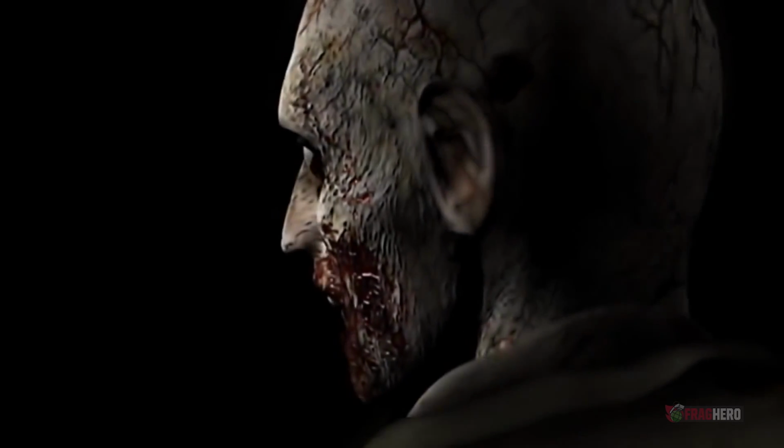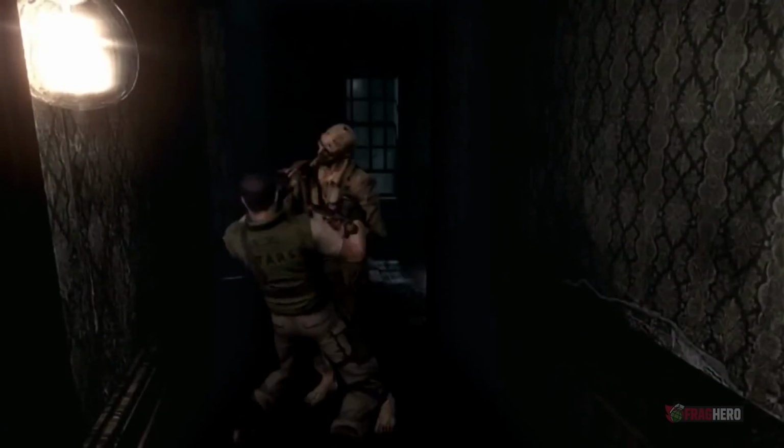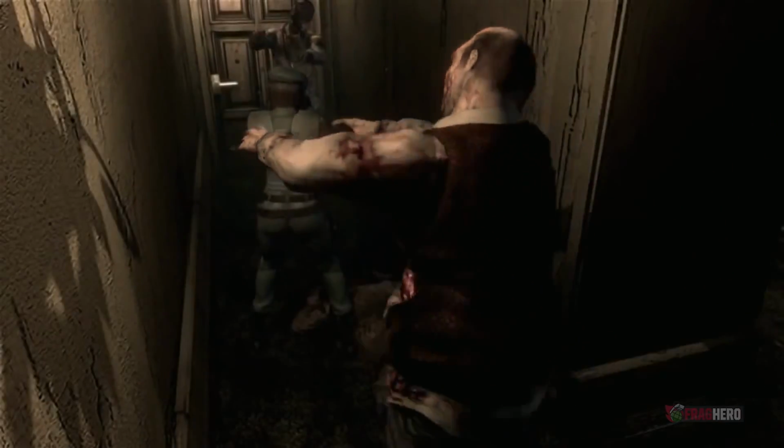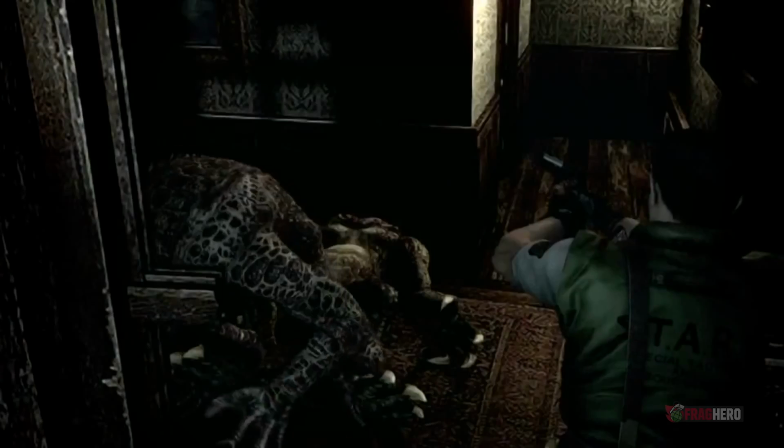Resident Evil establishes many conventions seen later in the entire series, some of them being the control scheme, the inventory system, and the use of 3D models superimposed over a pre-rendered background. Also, a high-definition remaster of the game was released in 2015 for modern platforms.